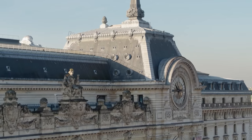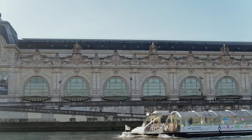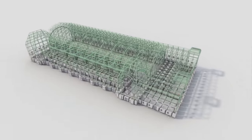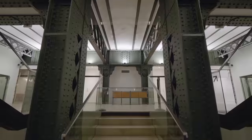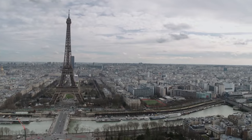At the heart of Paris, the Musée d'Orsay is an extraordinary monument. Its large stone facades actually hide a massive metal heart. The whole metal structure is huge. They used 12,000 tons of metal. 12,000 tons of metal is more than 1.5 times the Eiffel Tower.